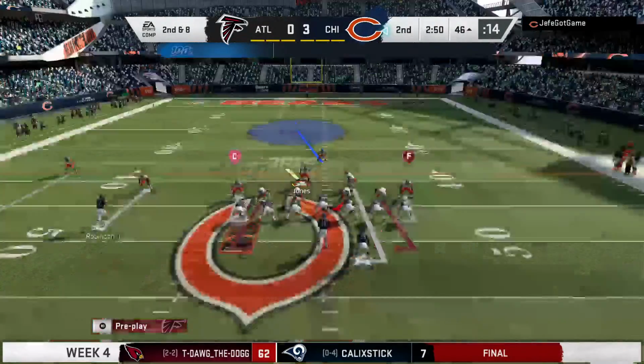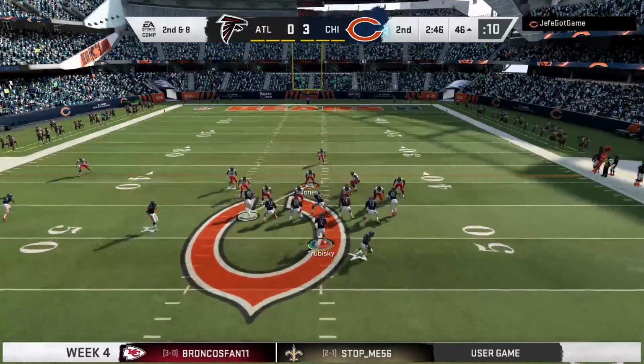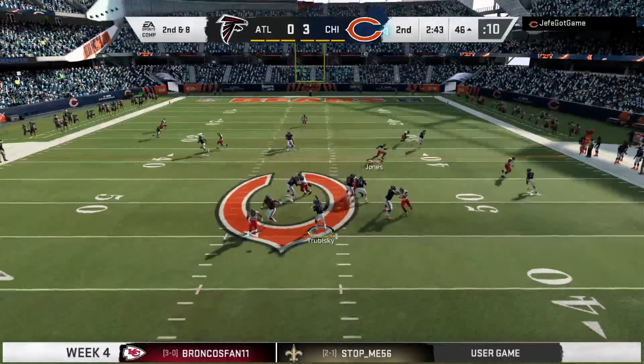Five. Undercut. Mike's 43. Throwing on 2nd and 8.